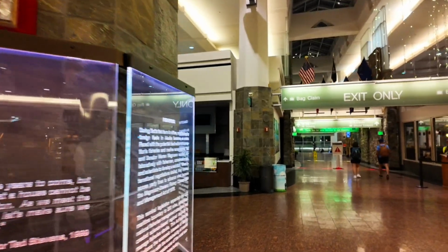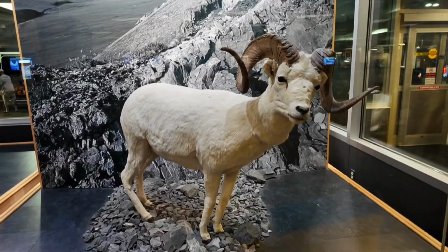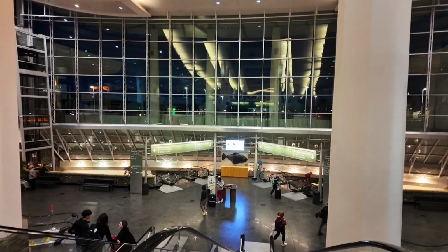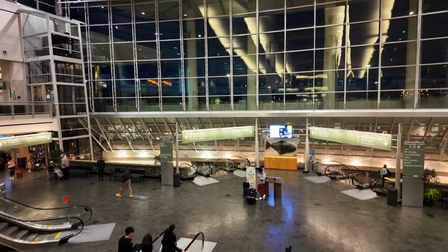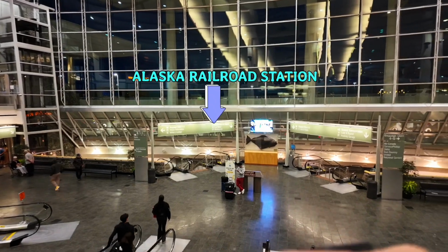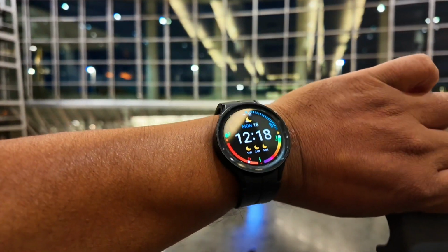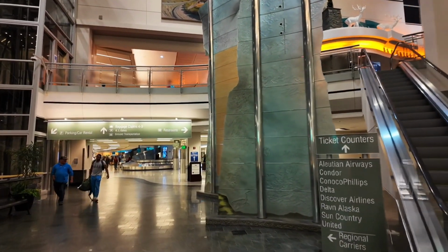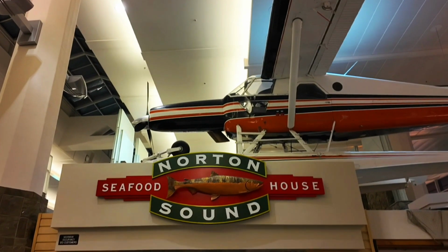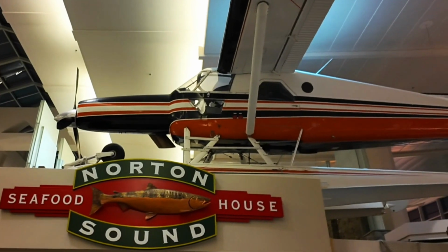Wow. Anchorage Airport is unique. I love it. Yep, this is nice. You know, wide open design. And it's 12 midnight. Let's see what time. Look at that, it's 12:18. And still a lot of people. And the design, I'm telling you, it's all outdoors, airplanes. I like it.